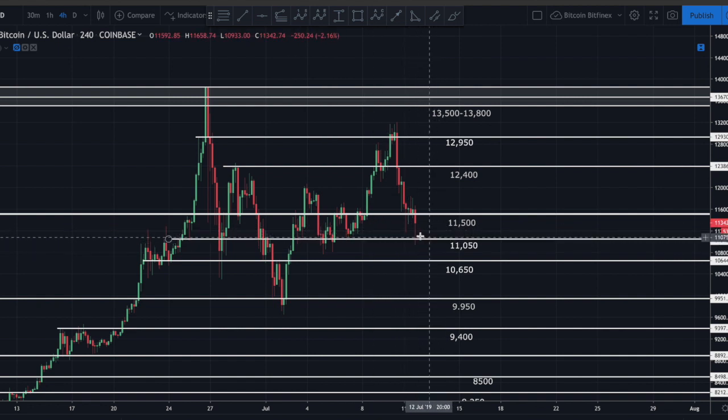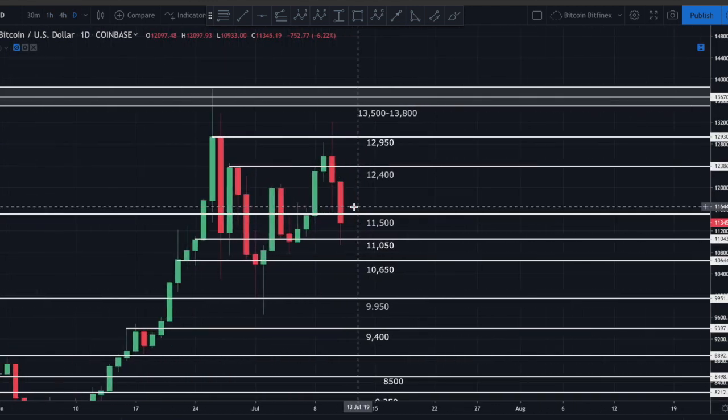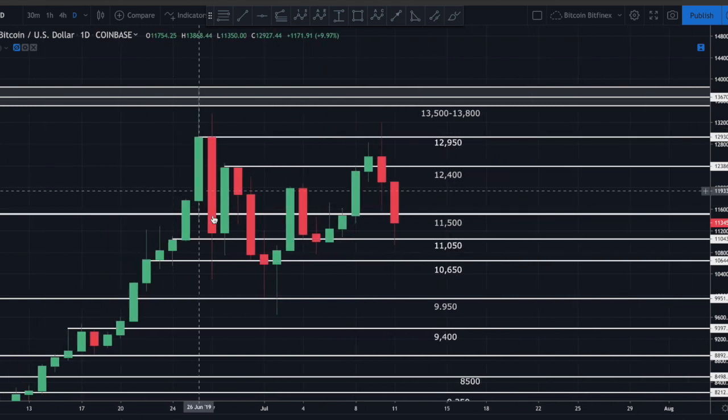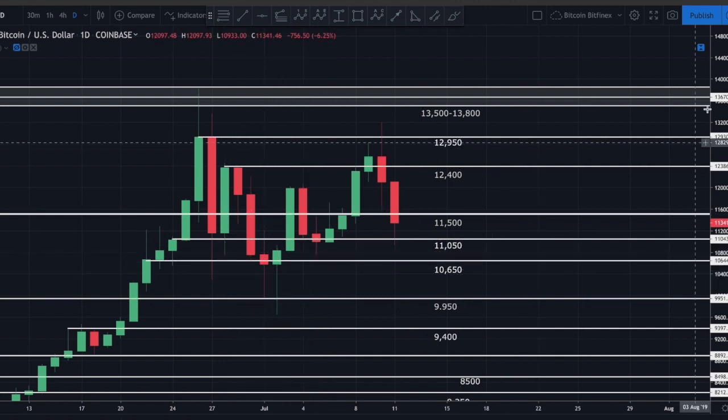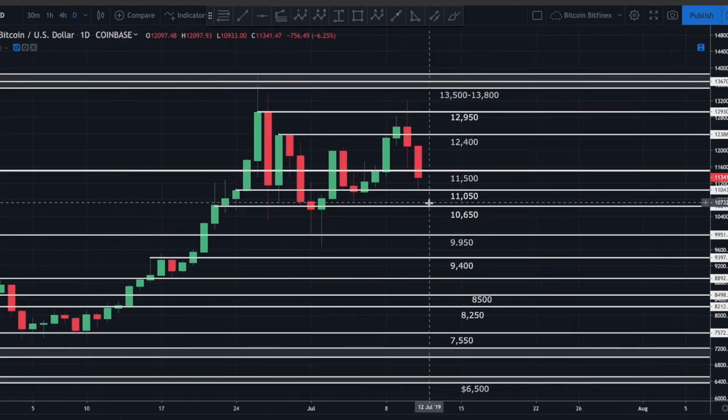If that does break down, if we get an open and close below 11,050, of course, then we're going to be eyeballing this $10,650 zone. As I pointed out yesterday, guys, that was where we saw that nice tweezer reversal back here. Of course, we wicked down below it, but that's where the body closed. That's where we can see a nice visual support at $10,650, and I am going to be expecting a decent bounce off that zone if we do get down there.